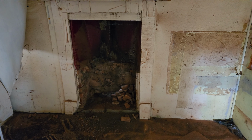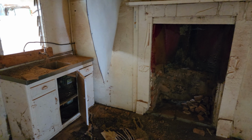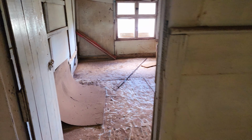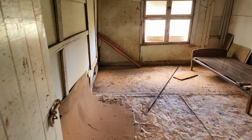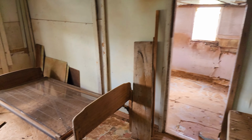This has got the fireplace. This would have been the kitchen, as you can see. Very, very old place here. Let's go over here. Oh, here we go. Here's Heather. Yeah, that's right. Werner's racing ahead. I'm slowing down through and through.